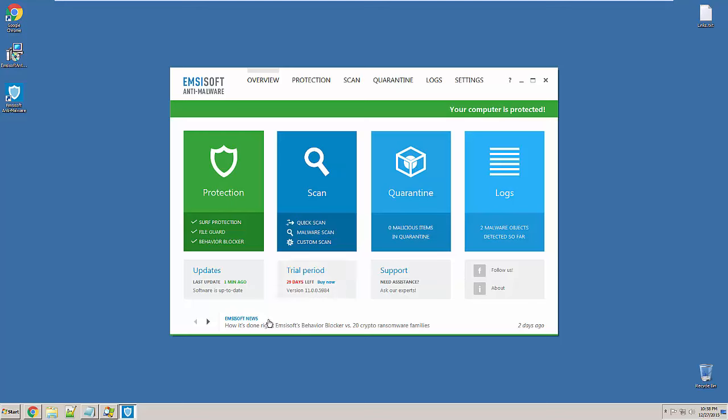I do also like they have this news section, if I can speak, down here. They have just this one little box, this tiny little box. There's no other advertisements aside.